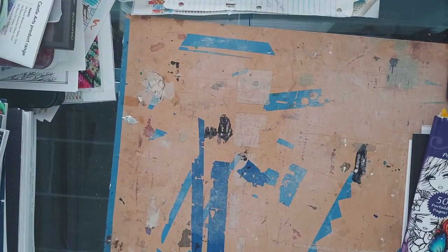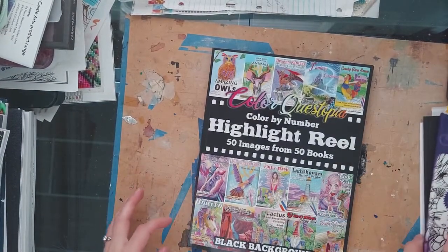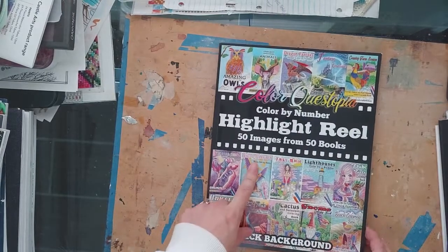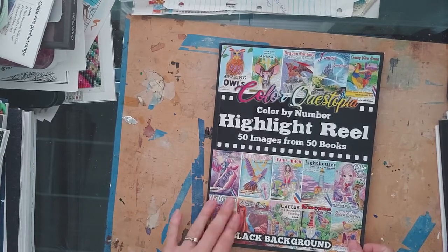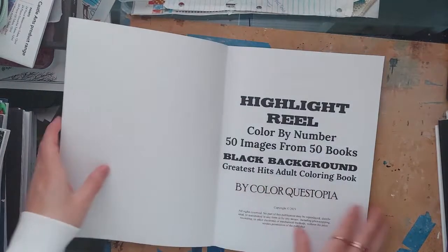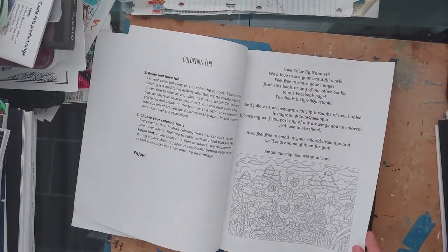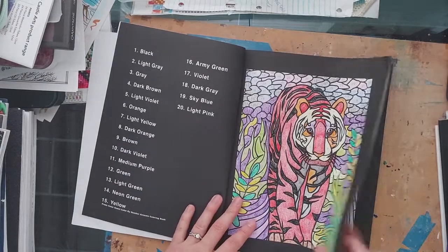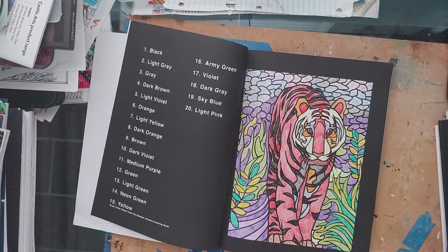That's the hope. Okay, now on to my regular sized Amazon books. I have Color Questopia and Color by Number Highlight Reel, which I got this year, so everything is from this year. Some of them I colored in the month of December. I've just been coloring them in order because it's a highlight reel and it's color by number, so it doesn't really matter to me too much.